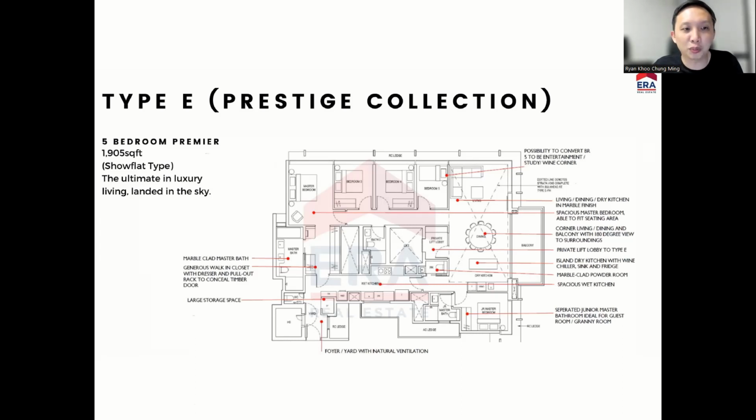The 4-bedroom premium is also something like this, just with one less bedroom over here, right? For those of you looking at the 4-bedroom, the premium layout is similar to this, just with one less bedroom. I'm delving too much into the floor plan details, but like I said, if you are interested in the floor plans, do ask for it. I think it's good to see different floor plans in this project, because sometimes you see so many projects where all are a carbon copy of each other. But The Continuum is a bit different in that sense, where the floor plans are quite flexible.